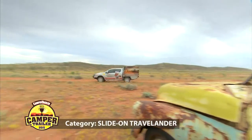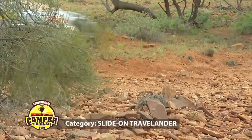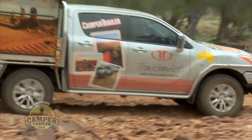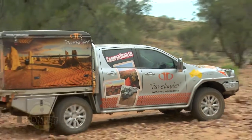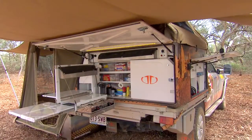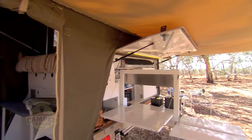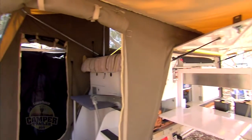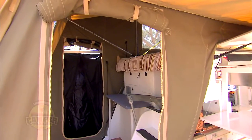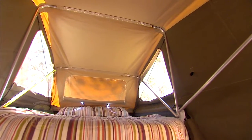I'm speechless with these, Tim. I've used these before, I've slept in them before. I love the Travelander. I really do love the Travelander. Well, with the DC4, mate, she is clean and smart. I love the fact that it is so compact, yet so roomy. Mate, with a ute-bound situation that we've got here, we've got one of the biggest beds in the competition.